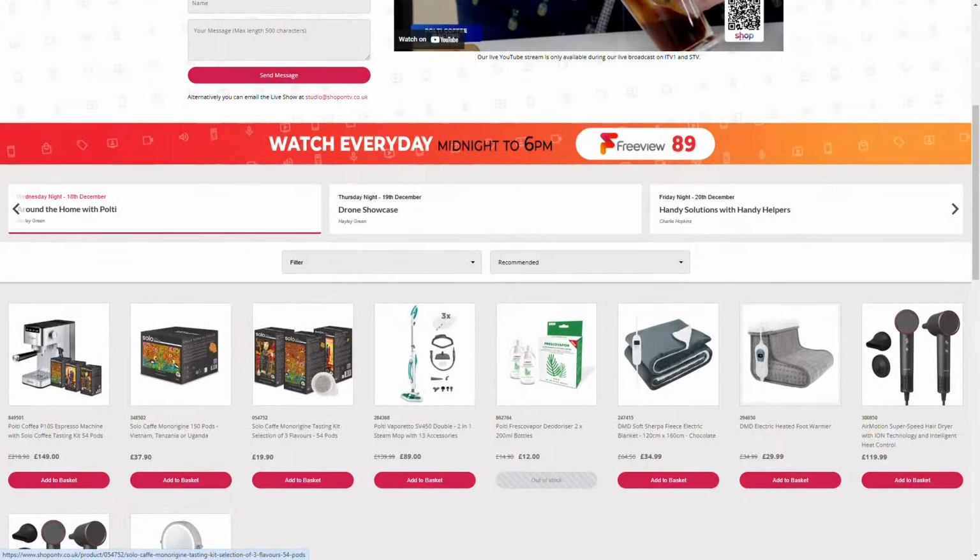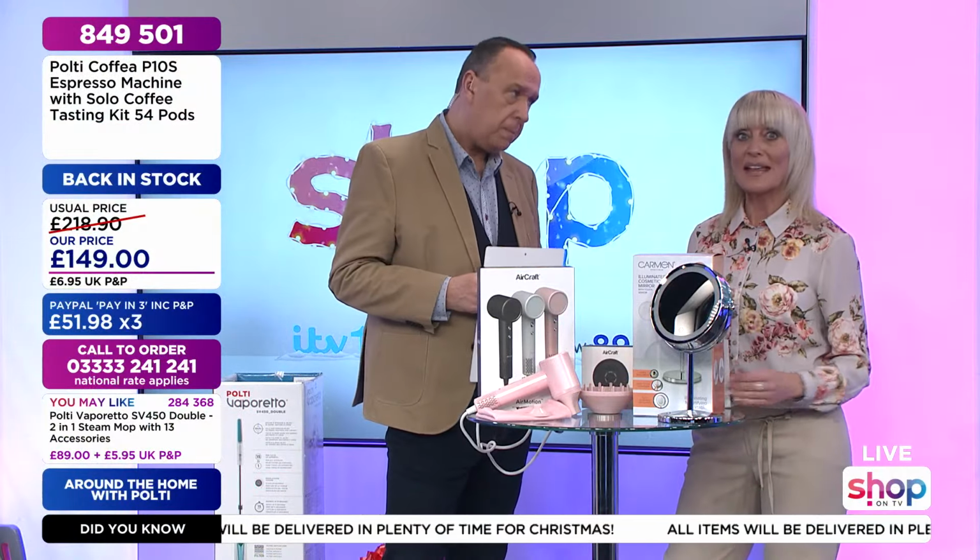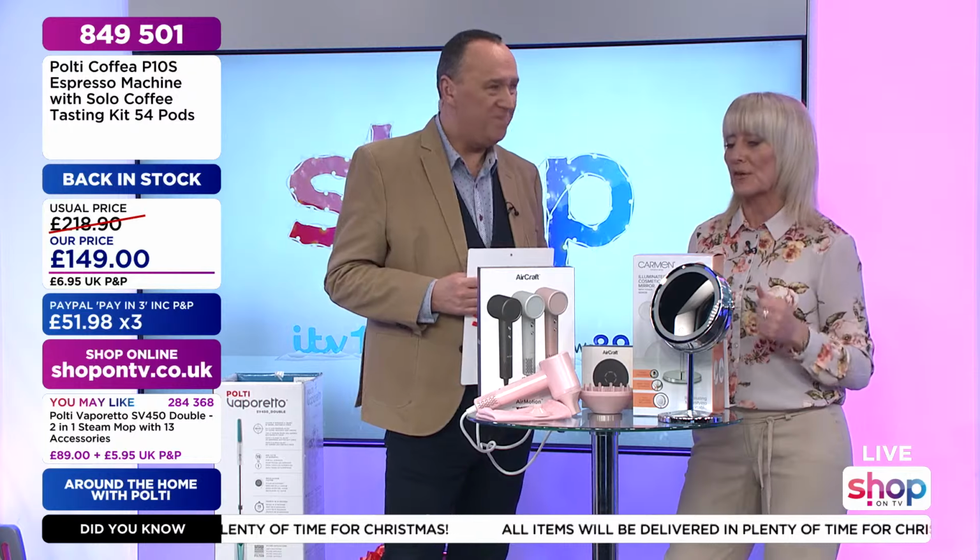Or if you wanted to add in another mixed bag, that's there for you as well. Both options are available. But don't forget, you can use your favourite ground coffee in there as well. So versatile, and make all the coffees because of the milk frother. We've got to move on.